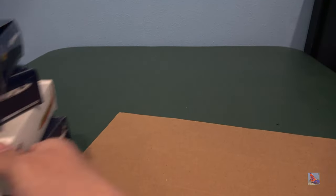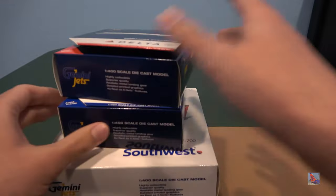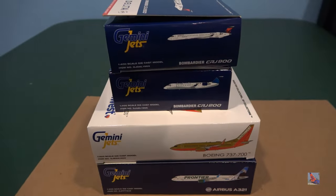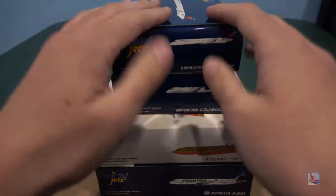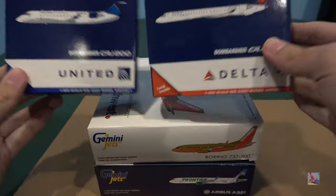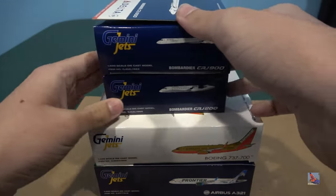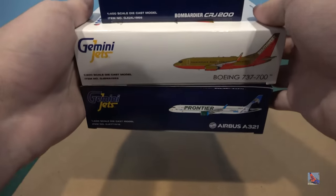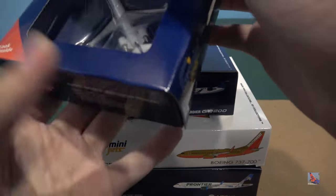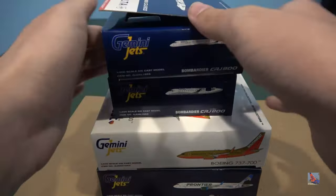Alright, we're gonna go ahead and hop straight into the unboxing because this is going to be one of my favorite Gemini Jets unboxings that I've ever done. Four models from a single release. I don't think I've ever done this before, pre-ordering four in one order from a single release set. So we're going to start off with the Frontier, head up to the Southwest, then the United, and then finally the Delta. It looks like the Delta's in good condition.